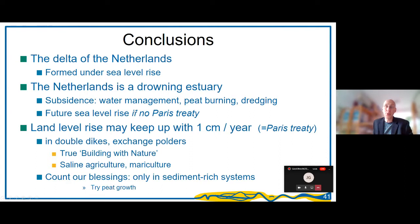It won't be the only solution. We need many more, including dike and dam building. But for a number of areas, we can maybe keep up with sea level with natural sedimentation. That would allow us to think about other kinds of agriculture. It would be a true building with nature. And this is possible because we have so much sediment in motion around the Netherlands. We could even try peat growth. And with that, I thank you for your attention.